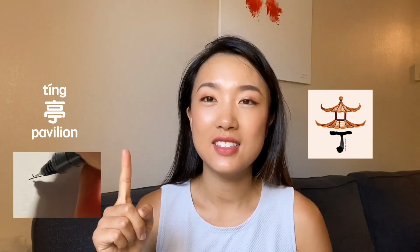停, 停, 停. Yes, they are all pronounced as tíng, of course with different characters and different meanings. Let's get started. The first one, 亭. It means pavilion. It's a pictogram.